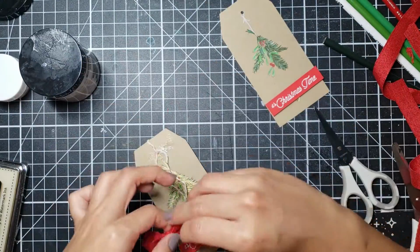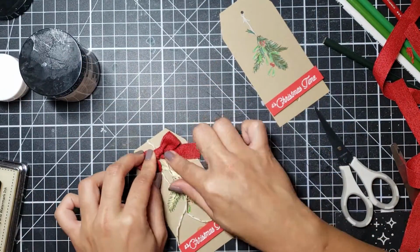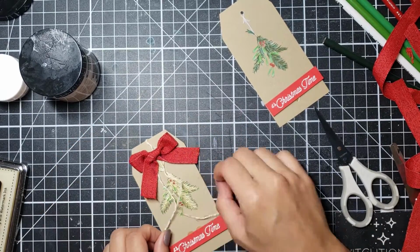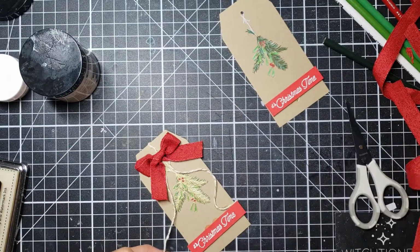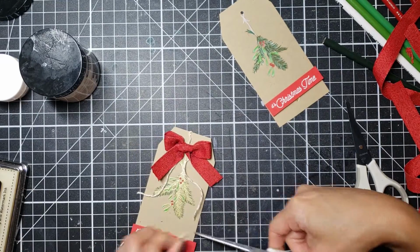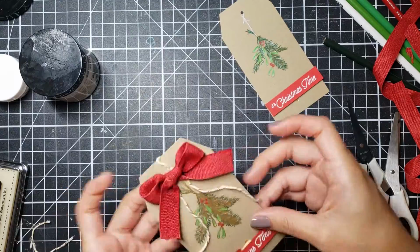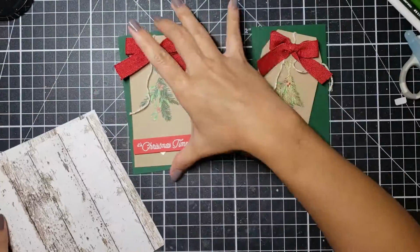I use my multimedia mat to adhere my bow down to my tag. I use my glue to adhere my bow down to my tag. Yo, it's really been a long day. Anyway, I just make sure to press that down to make sure it's glued on, and I really love the way that these came out.